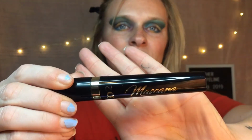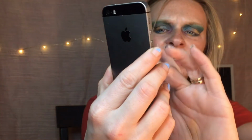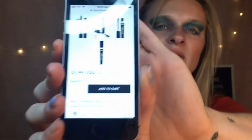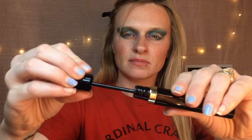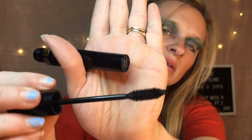We are going to move right along now to the mascara. This is compared to the Tarteist Lash Paint Mascara. This was $3.99, I believe. Yep, $3.99. And I have this right here, so let's open it up. There is the brush.